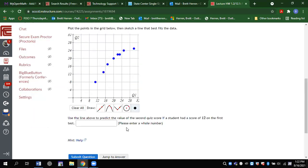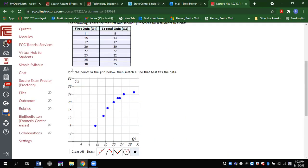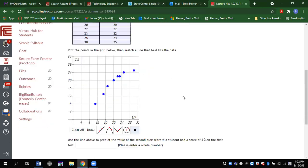Careful. We're not done. See down here it says, plot the points, then sketch a line. So now you got to click on the line tool. Everybody see what I'm doing? I've got all my dots on there. For whatever reason, it kept them this time. Click on the line tool. Oh, and they all go away. Isn't that terrible? Same thing just happened to me.